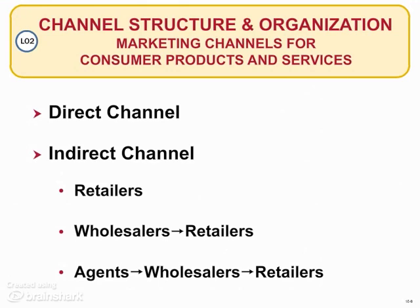Another type of indirect channel is the producer to the wholesaler, to the reseller, and then to the consumer channel. This is very common for low-cost, low-unit value items that consumers frequently purchase, like Mars candy bars. And then the fourth type of indirect channel is from the producer to the agent, to the wholesaler, to the reseller, to the consumer channel. They use this when there are many small manufacturers and many small retailers. An agent is used to help coordinate a large supply of the product.